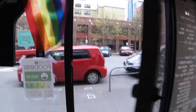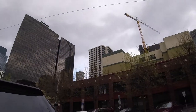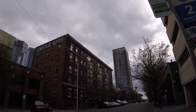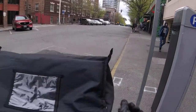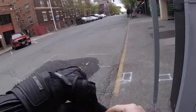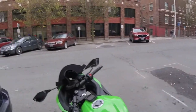Okay, 920 Fifth Avenue. Oh yeah, that's a super high-rise in town. It's on the east side of the street, right next to the Eye of Sauron and the Columbia Tower, the big black tall one. This should be fun.